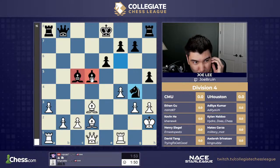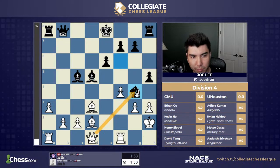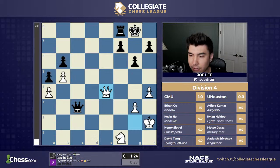Look at these bishops. They could not be better placed. There's not a better place for these things. Best move here, by the way, is queen takes g4 and then play h4. So King Nubs decided not to do that and threw in the towel. Ethan starts off the scoring for Carnegie Mellon. So they're up by 1. It's first to 8.5 wins.